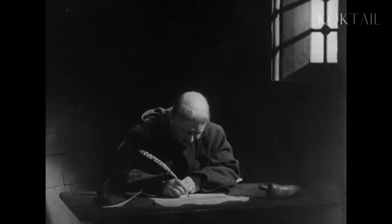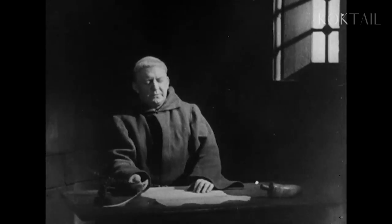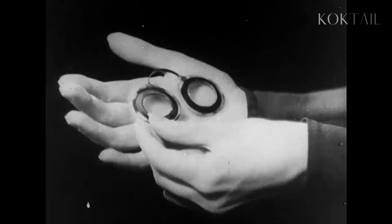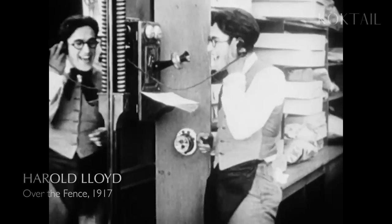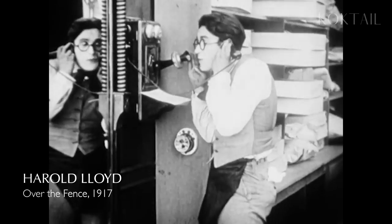Back in the 13th century, glasses tended to be associated with physical weakness, commonly used by monks to help them read small text. The technology improved throughout the Renaissance, but it wasn't until an American comedian called Harold Lloyd hit the spotlight that glasses became associated with style.